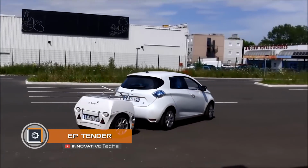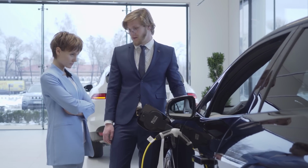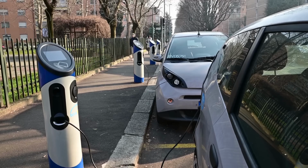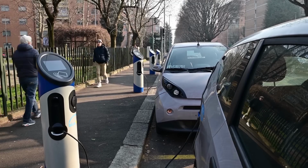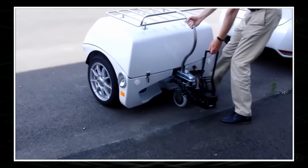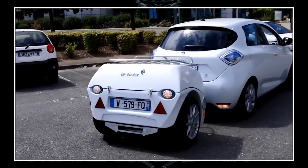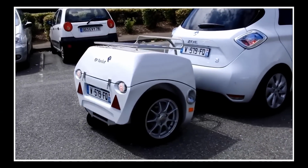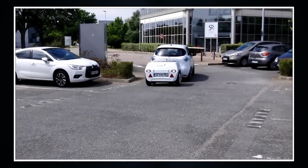EP Tender. Inexpensive electric cars are not yet available for those drivers who cover long distances. The battery capacity is simply not sufficient, and the network of charging stations is not as well developed as it should be. At the beginning of 2020, EP Tender startup started producing electric car power banks. The solution has always been obvious. It was only enough to equip the electric car with an additional battery to increase the range.